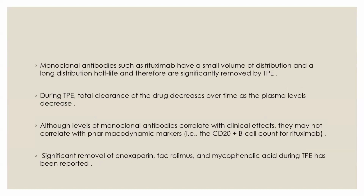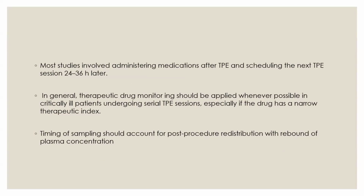Significant removal of enoxaparin, tacrolimus, and mycophenolic acid during plasmapheresis has been reported. Most studies involve administering medication after therapeutic plasma exchange and scheduling the next plasmapheresis session 24 to 36 hours later. In general, therapeutic drug monitoring should be applied whenever possible in critically ill patients undergoing serial plasmapheresis sessions, especially if the drug has a narrow therapeutic index. Timing of sampling should account for post-procedure redistribution with the rebound of plasma concentration.